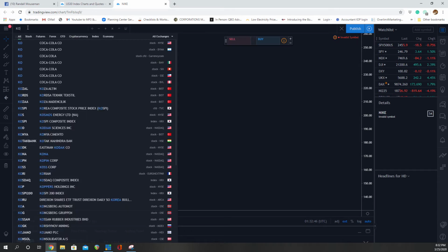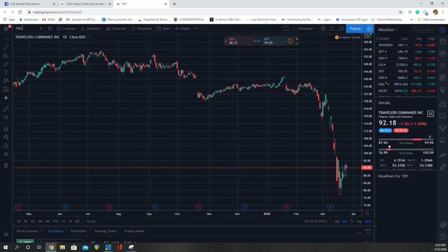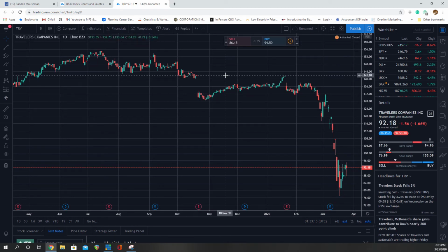Let's go to KO, Coca-Cola. Yeah, there's Coca-Cola. They went from 60 to 36, so 24 points out of 60 is significant, but 35%. Let's look at Travelers Insurance. They're kind of volatile for a Dow stock. And they went from 141 down to like 77. So that's a little less than half, 45%, something like that. So look for a 50% retracement, pullback, and then a rally.